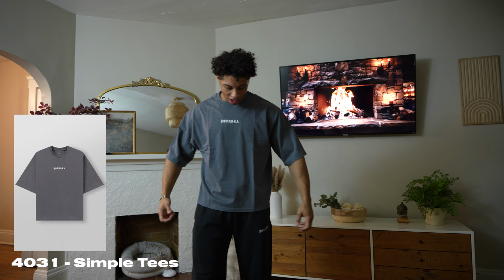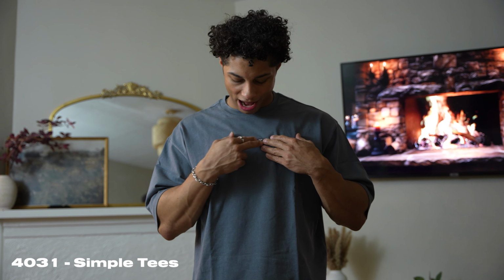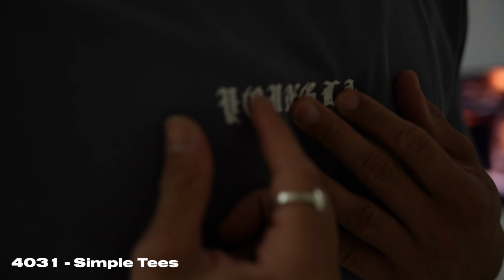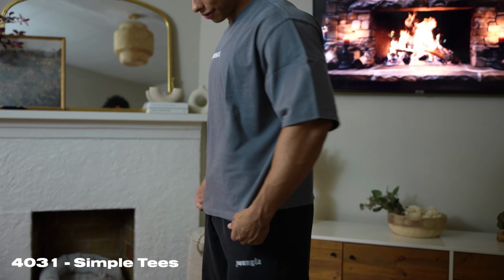Right now I've dropped on one of these simple tees. We just have the YoungLA in this old English font rubberized across the chest. You can see this kind of raised off of the t-shirt there. Got a little texture to it. Sleeves are a great length. The shirt is a great length.